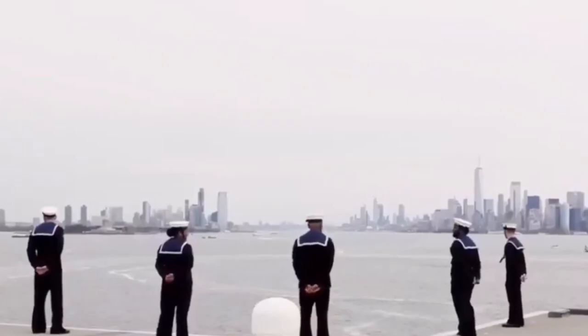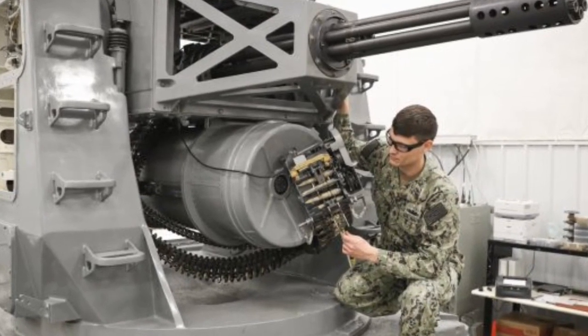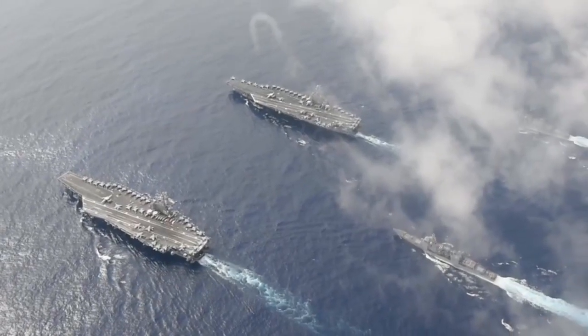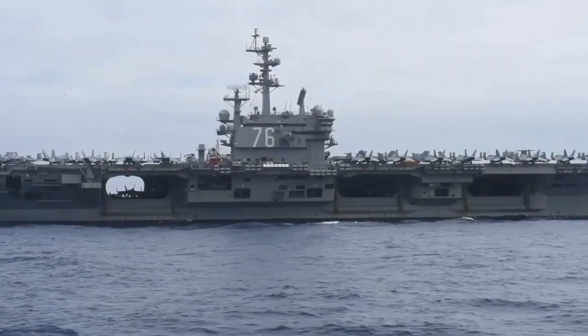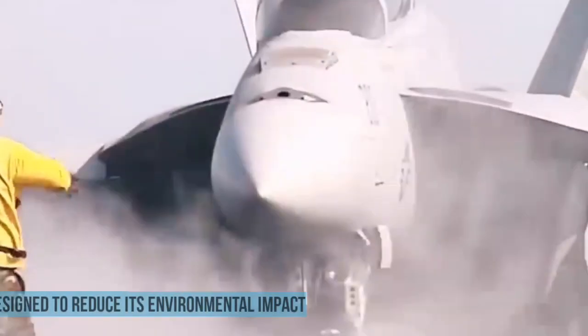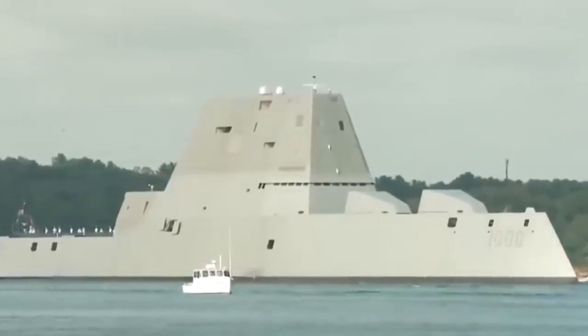The ship also has a number of defensive systems, including close-in weapon systems and chaff and flare dispensers to defend against incoming missiles. The USS Gerald R. Ford is also designed to be more efficient than previous aircraft carriers. It has a smaller crew size and uses nuclear power to generate electricity, reducing the need for refueling. The ship also has a number of systems and technologies that are designed to reduce its environmental impact, such as a sewage treatment plant and a water desalination system.